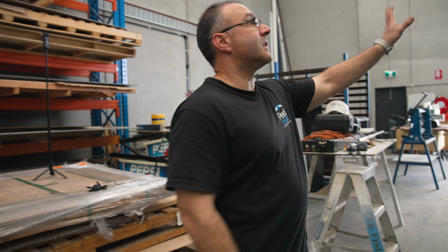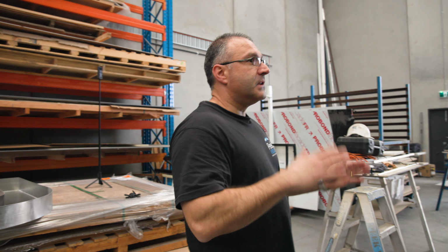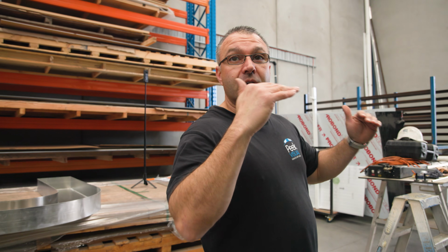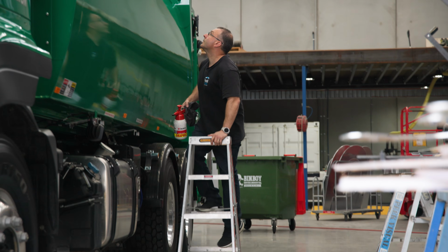We'll clean all this side and then we'll put the decal in position. We'll get some measurements, make sure that everything's aligned nice and square and where it should be. And then we'll start applying.